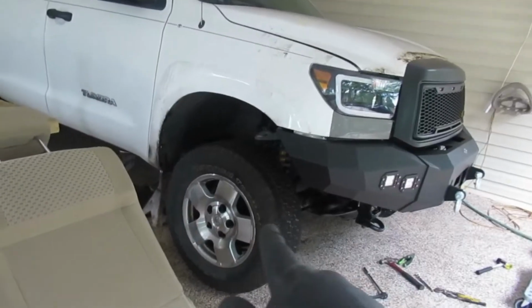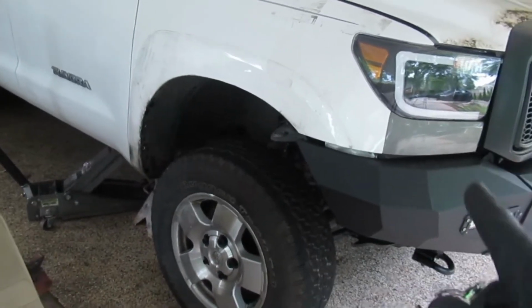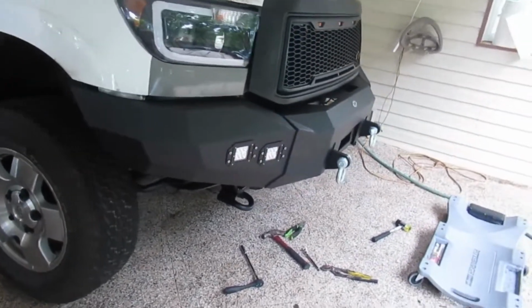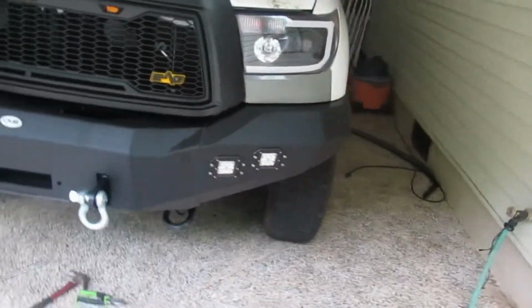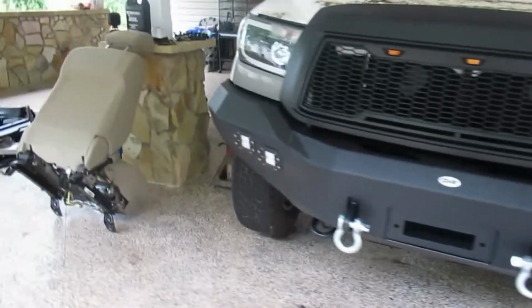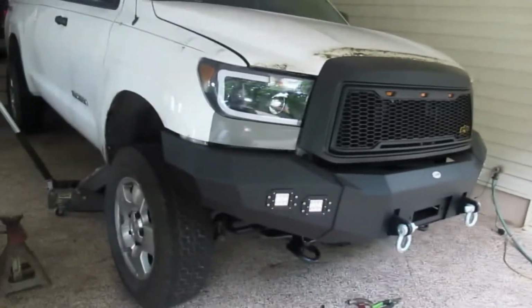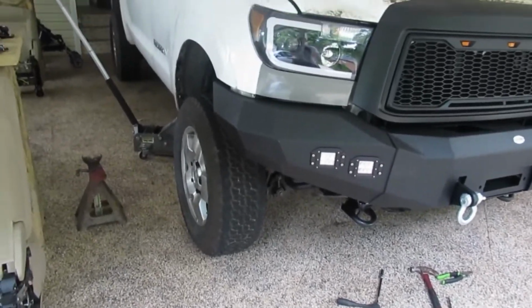So while the truck is jacked up and it's got jack stands underneath it, I want to get the alignment as straight as I can get it, and then I'll be able to take it to the alignment shop later on. I just want to get it right now so that it's driving straight and I don't mess up the tires driving around on it. So let's get that done.